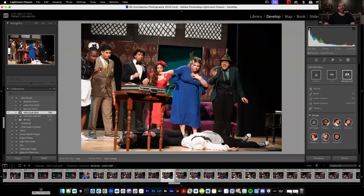Sky, you could do sky, background. Objects is pretty good. But more importantly to me is this. If you hover over people, there's person one, there's person two, three, four, five, six. Immediately takes care of all of this. Now, here's the part that I think is neat. Let's say, for example, the thing that I want to be able to adjust is person 3.